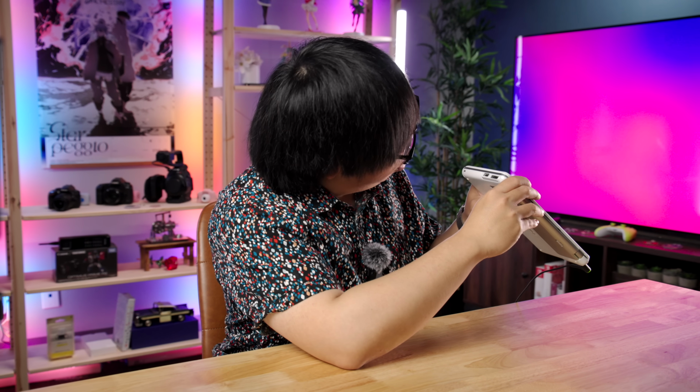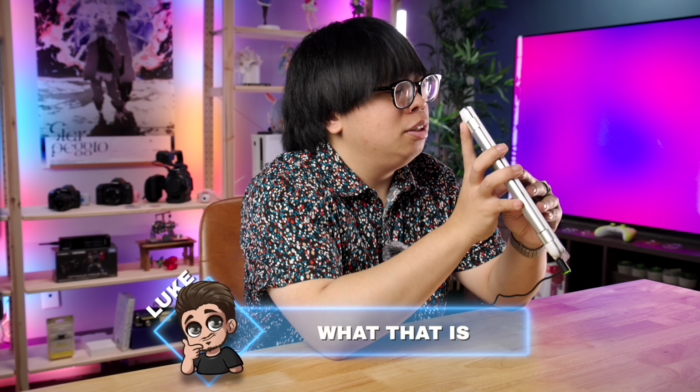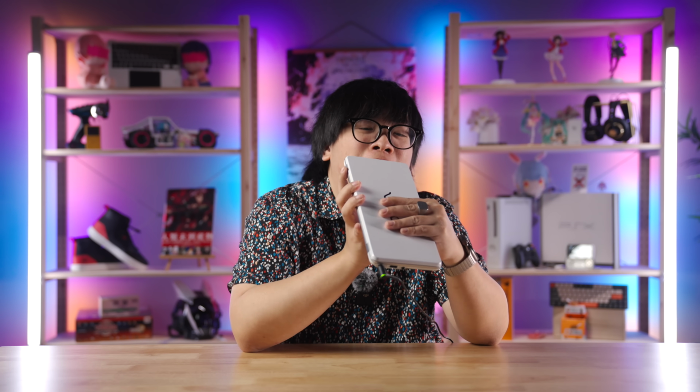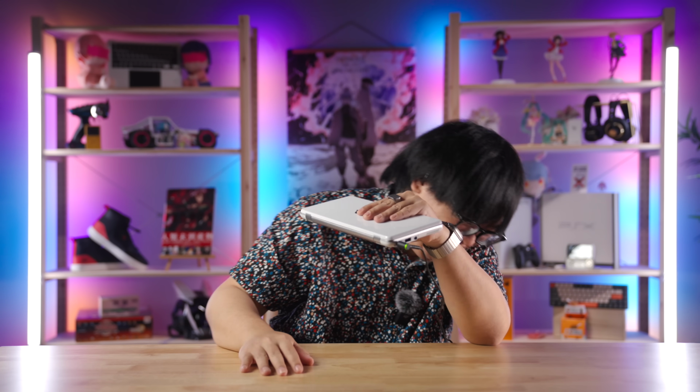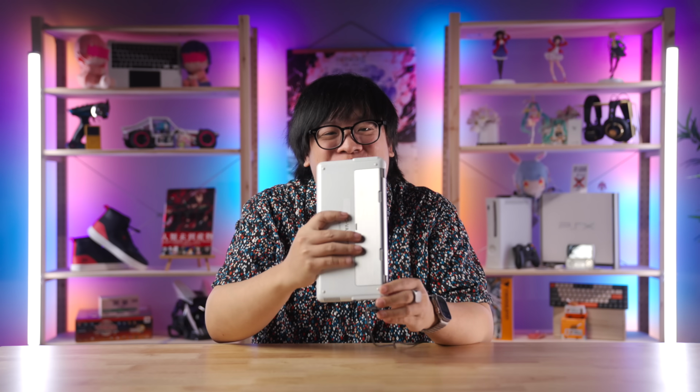Is that a lanyard? No, that's not for a lanyard, is it? For a lanyard? You know, wear this on your neck? That's like a mini Kensington port. Look at that. I think that's exactly what that is. Dang, I didn't know they made a mini version of that. Either that or that's just a random hole on the side of this laptop. Here we are, like, oh, this is so useful. It's so useful. Or, good job, Sony, you put more holes in here that weren't necessary.